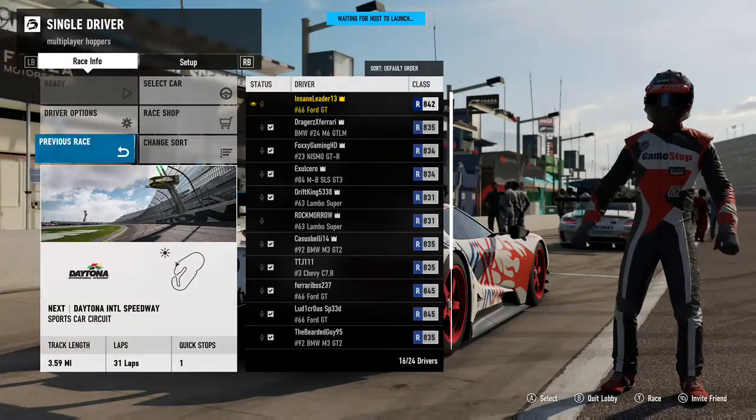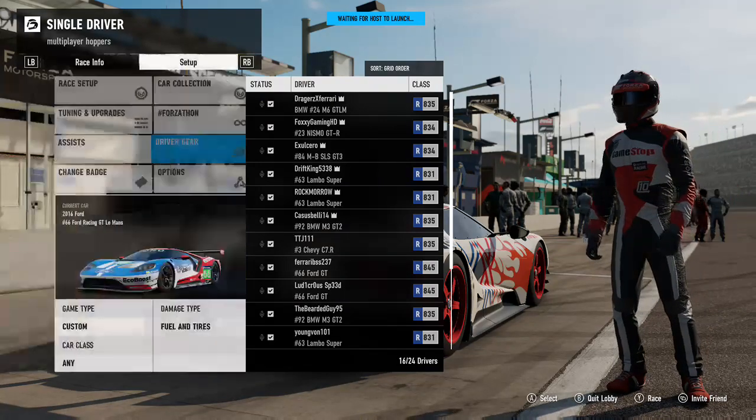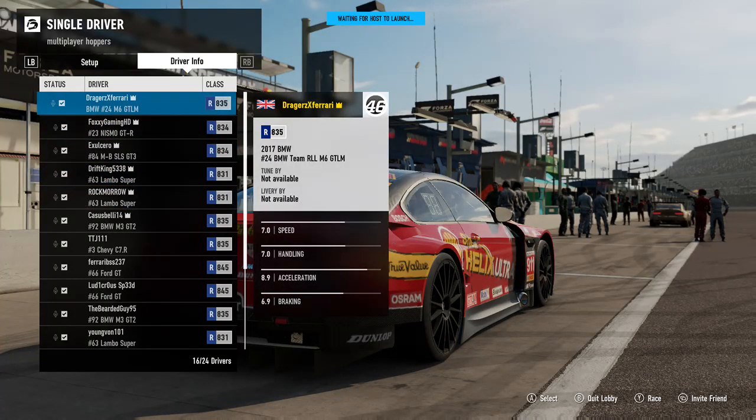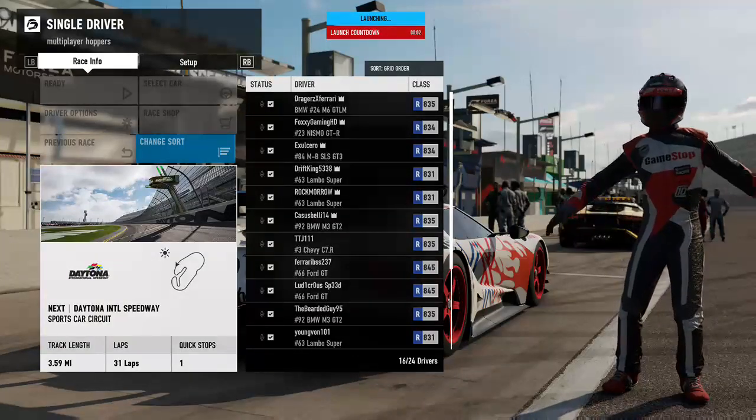Sadly, I was not here when qualifying went down, so I honestly can't tell you exactly what the qualifying lineup is going to look like. However, I will say this much. Oh, well, we're loading in already. Sweet.